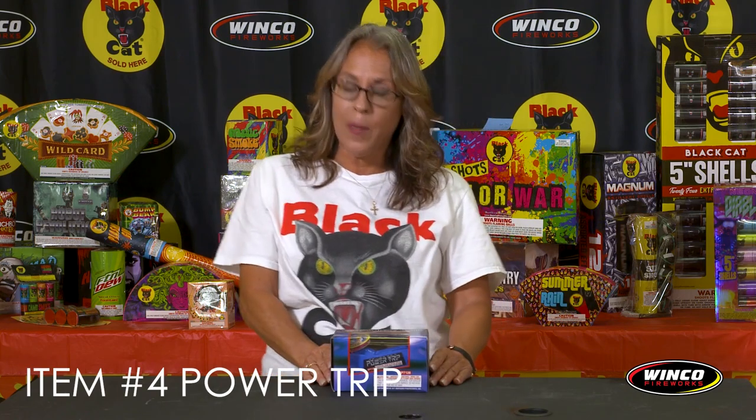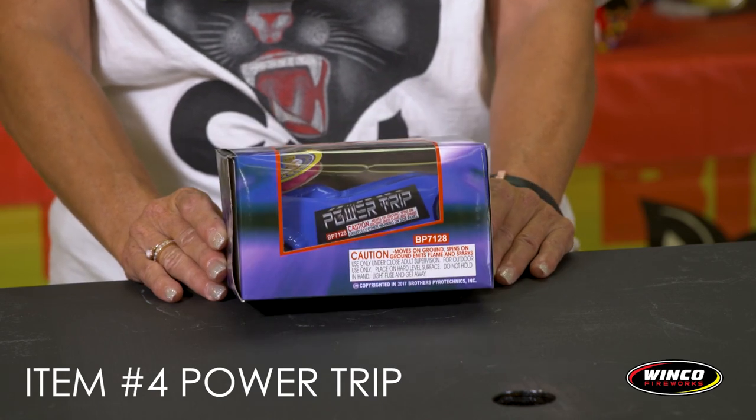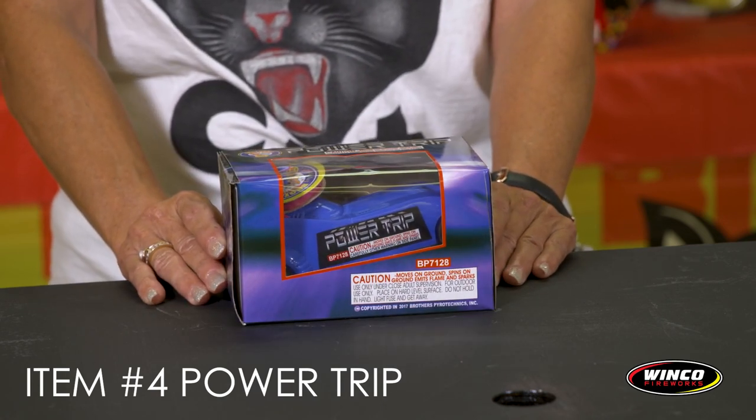The fourth item on our list tonight is a novelty by Brothers. It's called Power Trip. It's a plastic car. It's packaged 24-1 and it retails for $5.29 each.